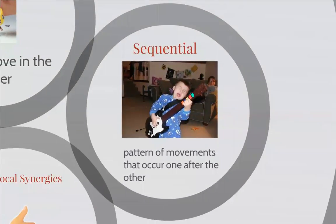And then sequential movement is moving the fingers in some kind of a pattern or order of events. So like playing Guitar Hero, right? This kid's rocking out, and based on the notes, then he moves his fingers in a certain order.